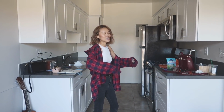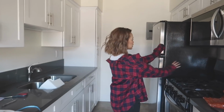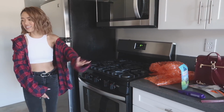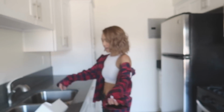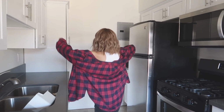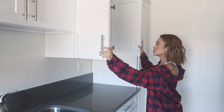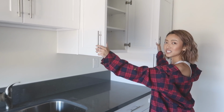So this is the kitchen area. I always like to look at kitchens first when I do apartment hunting because I just love new appliances. So they have a new stove here and microwave and sink. We have Palo Santo at the place. I also love that there's a bunch of storage. I actually don't know if they remodeled everything. It looks like they did, right?